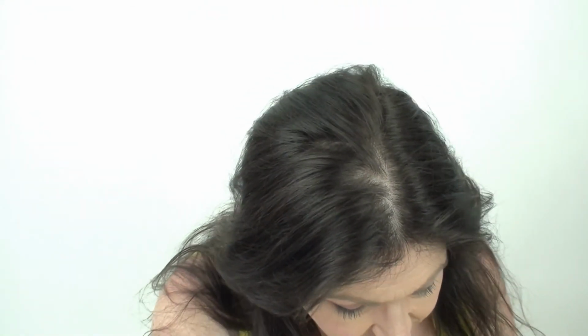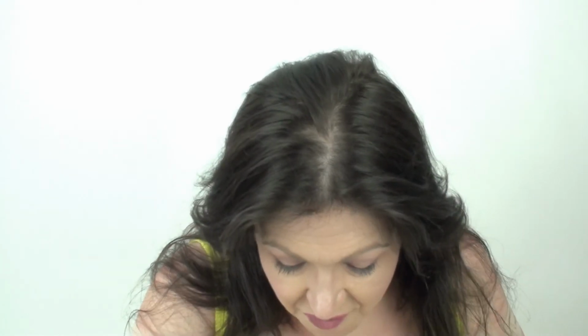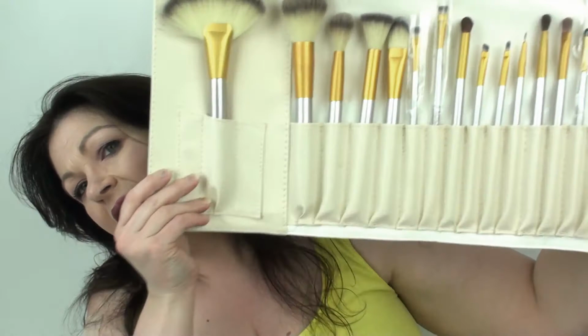And the last item that I've got is actually several items. I can't tell you how much this cost, because this was a birthday present from my friend Sarah. It's this roll of brushes here, which are awesome. There's no label or anything on them, so I can't tell you anything about them, but I do think they may be made of goat's hair. These are amazing.